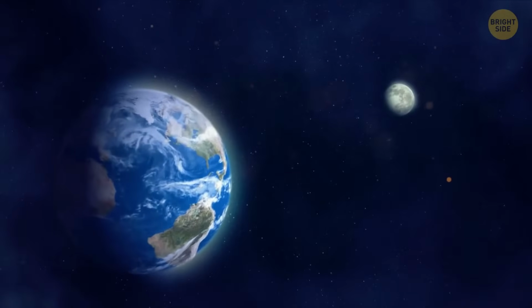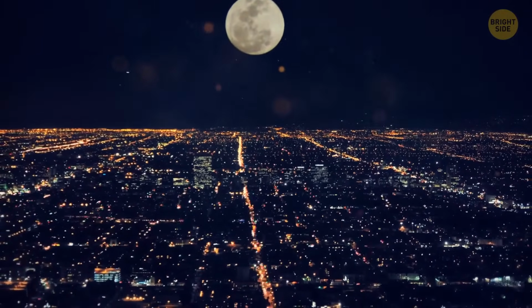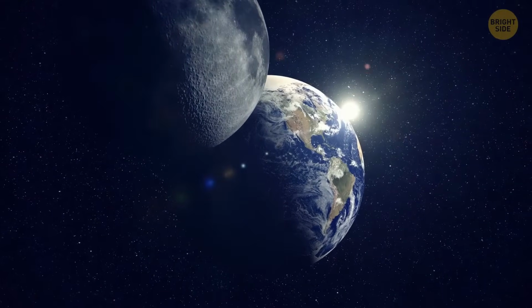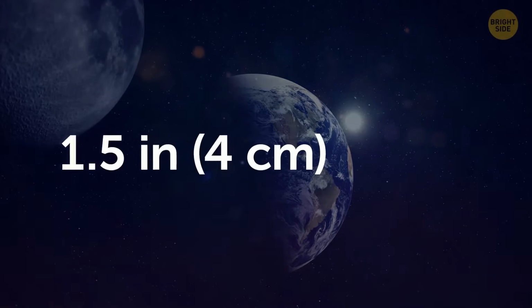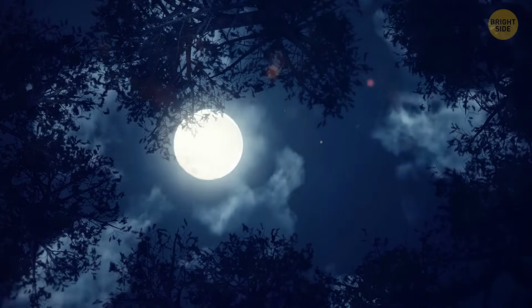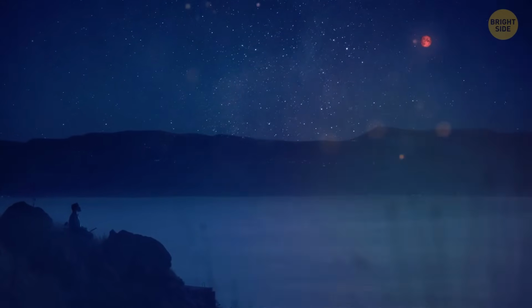The moon is gravitationally locked with the Earth. That's why it's always turned to us with one side, like Mercury and the sun. But the moon doesn't stand still. It's gradually moving away from our planet, about 1.5 inches a year. Not quickly, but in about 600 million years, it will have shrunk in our sky so much that we won't be able to see lunar eclipses anymore.